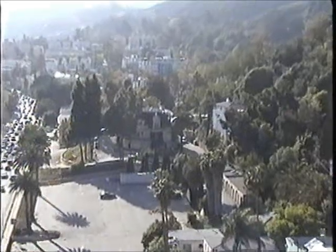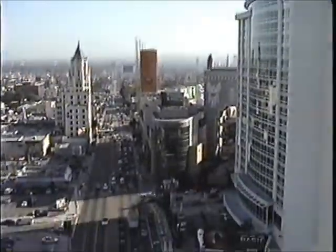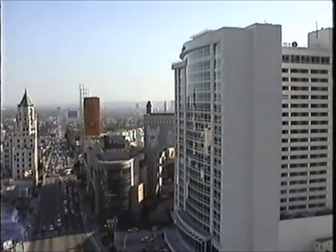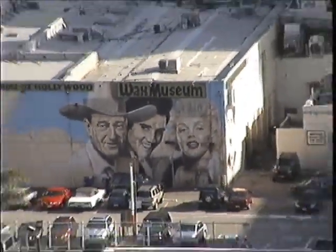There's another church right over there. Oh, I forgot to mention, there's the Magic Castle. Right there. In fact, there's the front door. Pretty neat. Okay. Right through there. You can see Park La Brea Towers. Kind of a hazy day today, but you can make it out. And there's the Wax Museum.